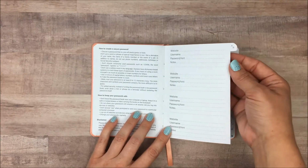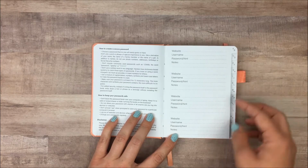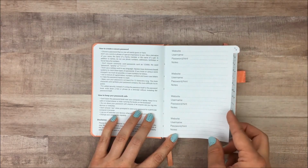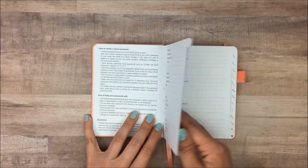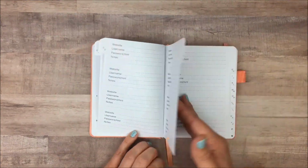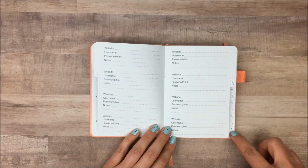So each tab has 2 to 3 letters. There's a couple with 3, most of them just have the 2. And each section has 8 pages with 4 entries per page. So you have room for 32 entries for each set of letters. The whole book is the same throughout that for each of the letters. So you can just flip through, but it's all the same until you get to the very end.